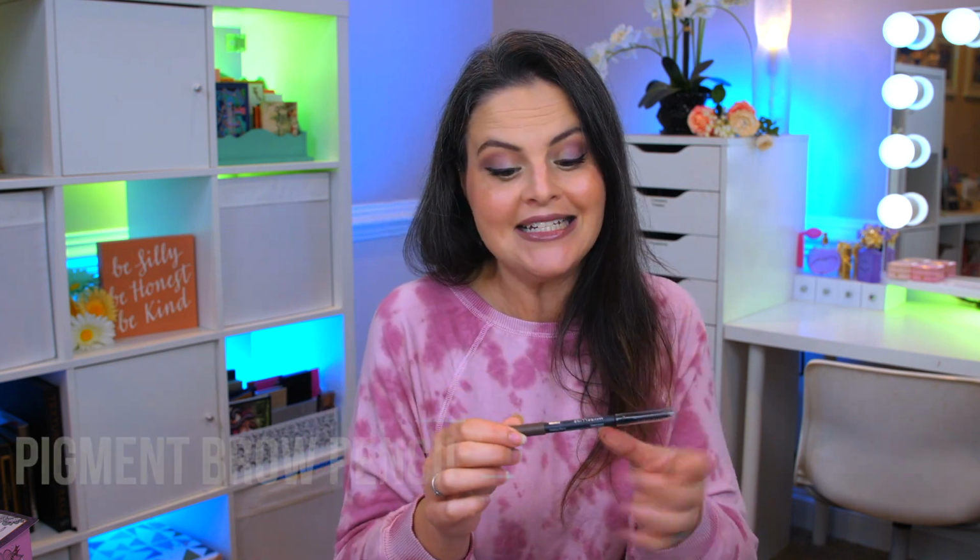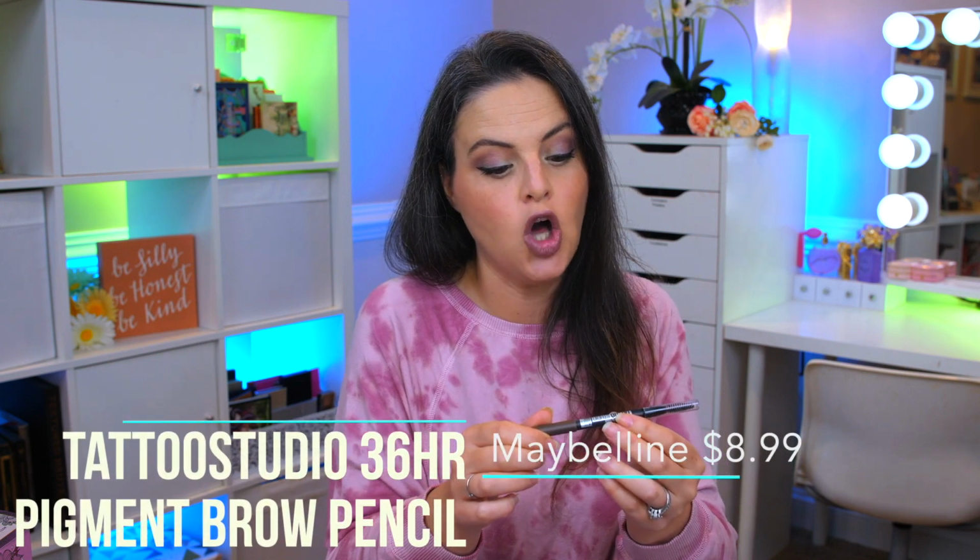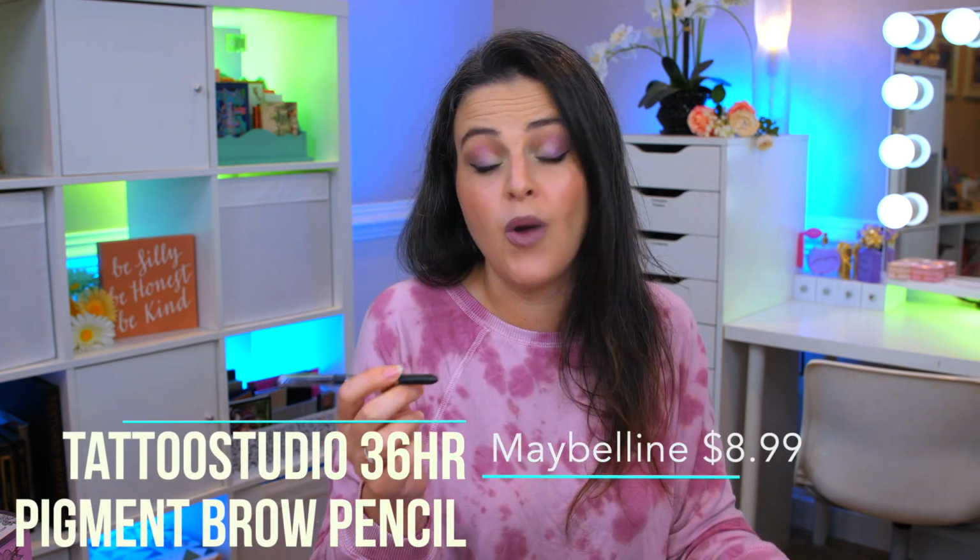My least favorite brow product that I've been using lately is one that I bought for a different video. This is the Maybelline TattooStudio 36-hour Longwear brow pencil. This is way too creamy. You can tell I've used it, but I need to sharpen it because you go through it really fast because it is so creamy. It is really difficult to control the amount of product that is going onto your skin, even when it is a sharp point. It's too mushy, it's too creamy, and it creates really intense block brows that are just not my personal preference.